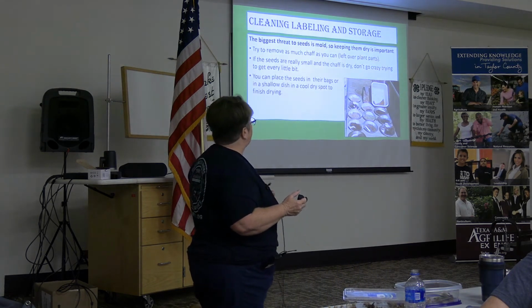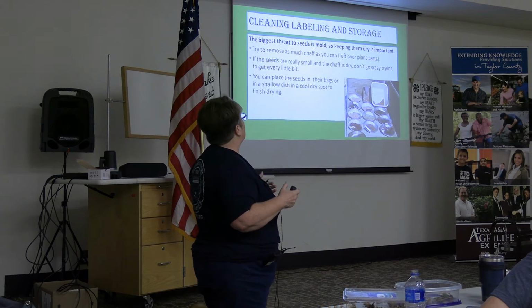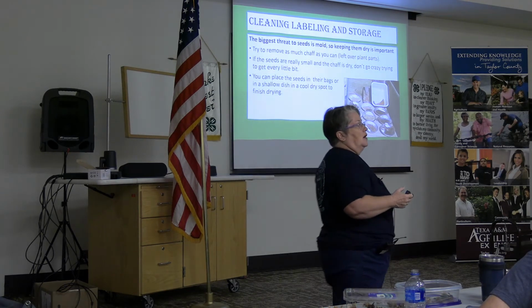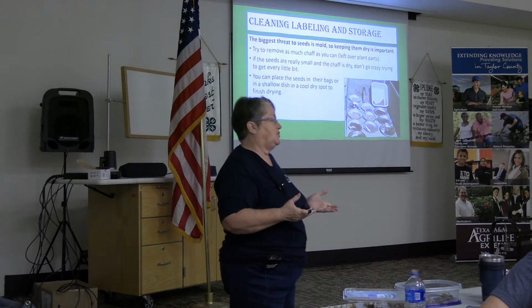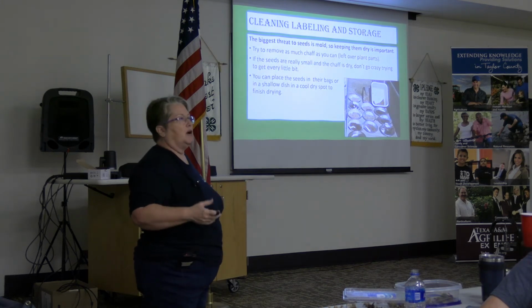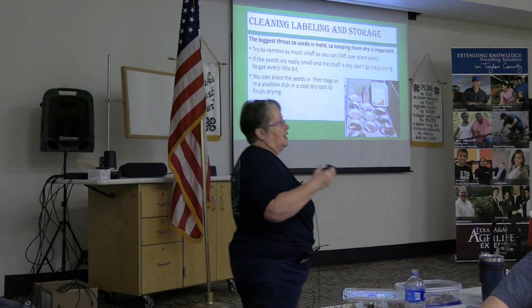You can place the seeds in their bags or in a shallow dish in a cool spot to dry. I like to put them on top of the refrigerator. That means my grandkids don't knock them onto the floor, the dog doesn't knock them down, my mom's cat, however, gets on top of the refrigerator. So it's not always the perfect place, but you need to find a spot, maybe in the laundry room, just some place where it's dry and you're not going to have to mess with them.